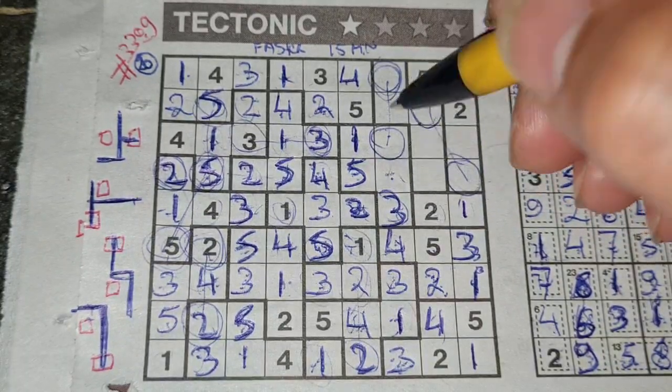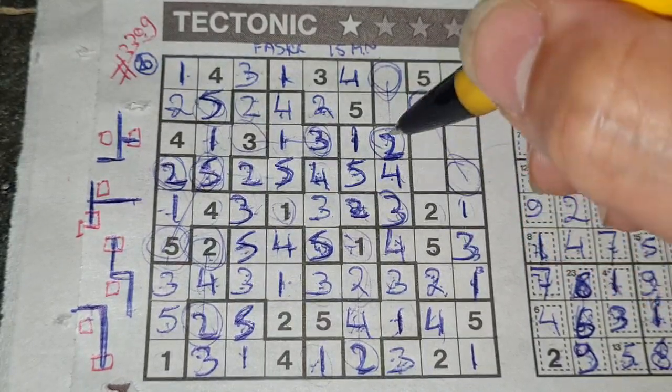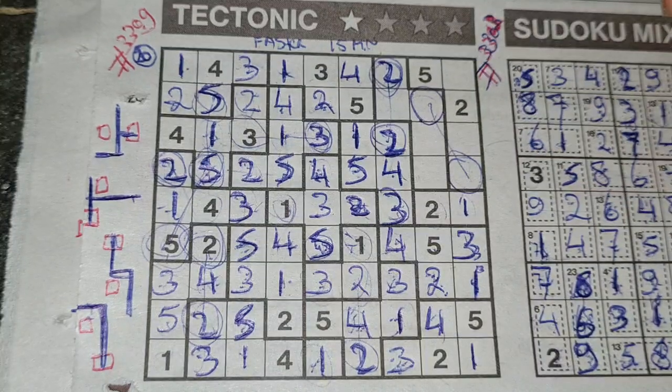2 numbers left in this area for numbers 2 and 4. We see here 2, no 2 there. 2 should be here. And the 4 goes there. This box is connected with that box. Should be also a 2. Alright.